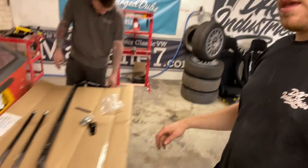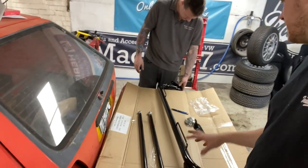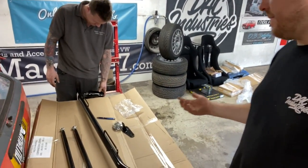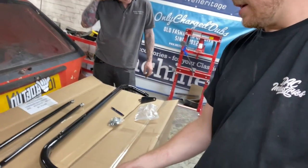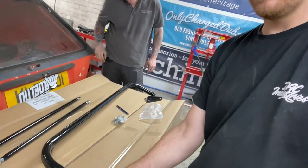But the thing that we're looking at first, or the logical thing to try and work out how it fits first, is the harness bar. So this is a Cobra product. Basically, this bar goes side to side. You have a bracket here that fixes onto this somehow.